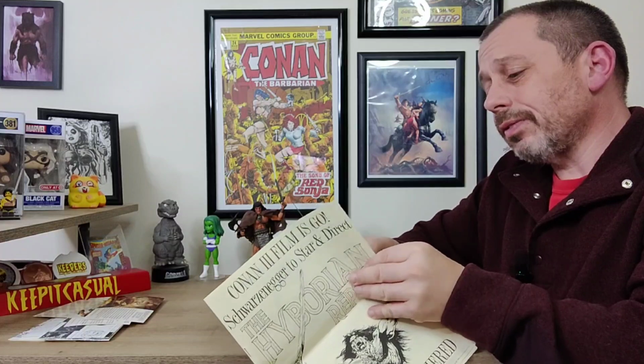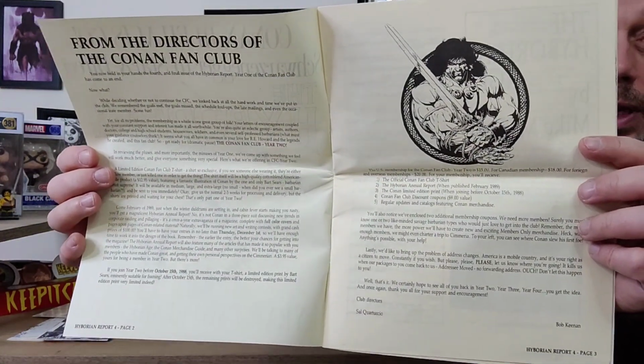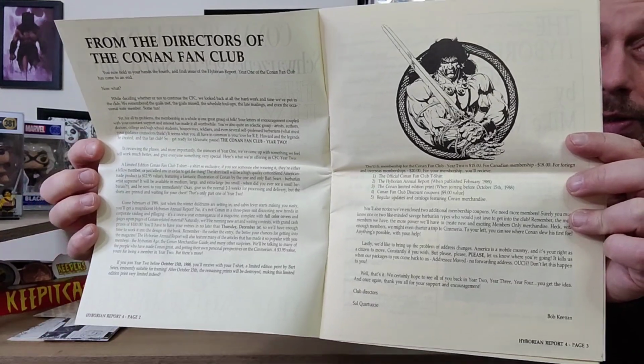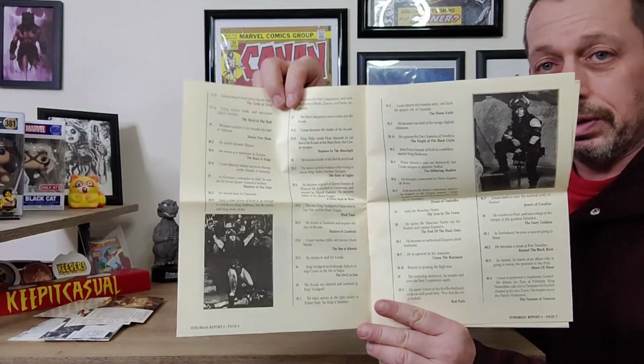And what this was is, of course, you got your letter to the fans in the front, and a little bit about how to join the club, the membership tiers, and what it's about. So pretty cool. And then in this particular issue, we had The Hyborian Age by Mike McCoy. This installment traces the life of Conan from birth to age 65 based on the original series by Robert E. Howard. The Hyborian annual report will feature more details about the life and times of Conan, including a map of the world he tried to conquer. And so this is just a bunch of milestones. And for this, I'll definitely put pictures up over here that chronicle Conan's life. So that was pretty cool.